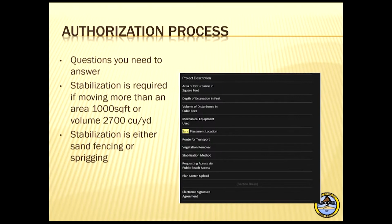Anything over 1,000 square feet and 2,700 cubic yards of sand moving, stabilization is going to be required, whether it's sand fencing, beach grass sprigs, sea oats, some sort of stabilization. You can do one or the other or both, but something is going to be required.